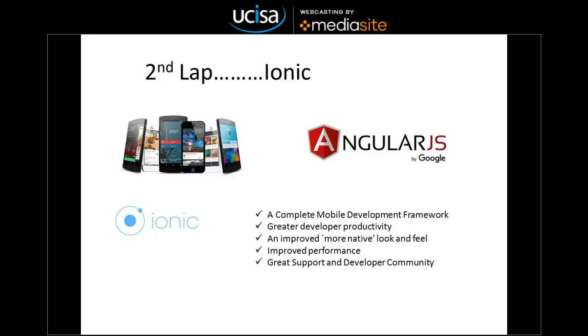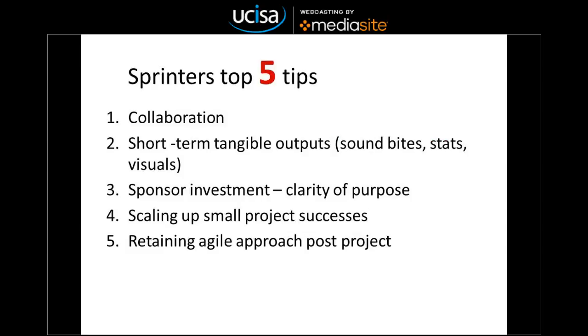So our next release, coming up for the start of the next term in the summer, will be on Ionic. We're still Cordova, but we're now working mostly, 90% of our development effort, in Angular, part of Ionic. The reason we've done that is because it's a more complete mobile development framework. It's just easier for us to use, has improved performance, and there's a greater, more reliable community for us to draw from, so that's why we've made that decision.